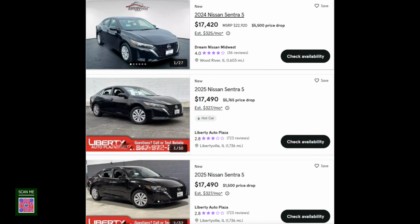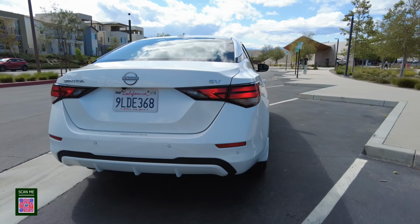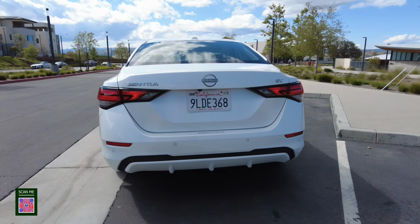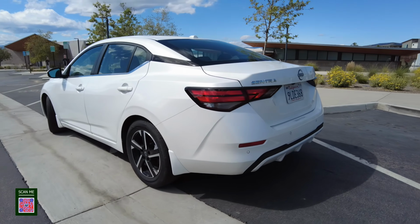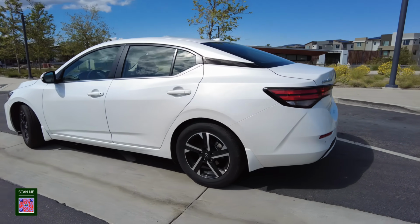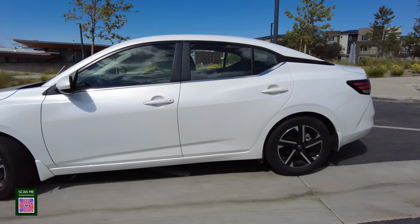I'm looking at up to 25% discounts for a brand new Sentra on cars.com, which makes the Sentra more attractive than the Toyota Corolla and Honda Civic. Toyotas and Hondas are more expensive and there are fewer discounts available. Now's the time to buy a Nissan since no one is buying their cars and SUVs.